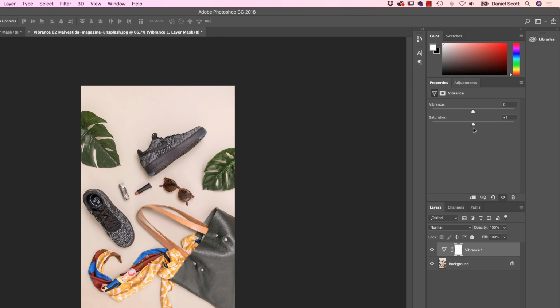So let's leave this here and crank up this vibrance, and you'll notice the greens in the leaves. You might not notice, so I've got it up to 100 and I'm going to turn the eyeball on and off. You'll notice that the blue in here really came on strong, which is cool.